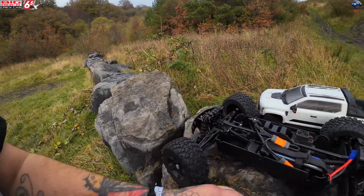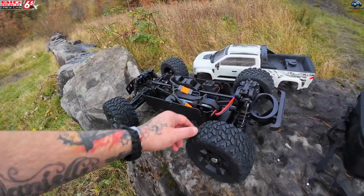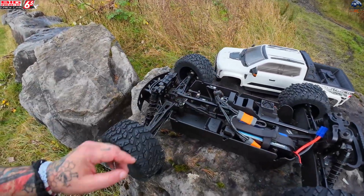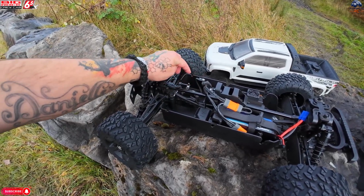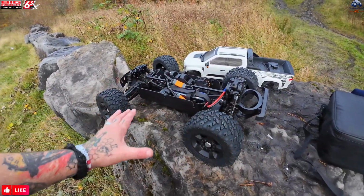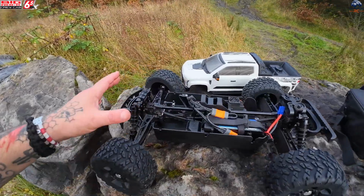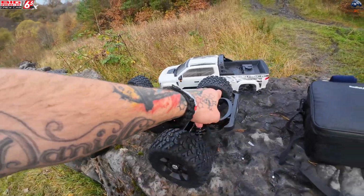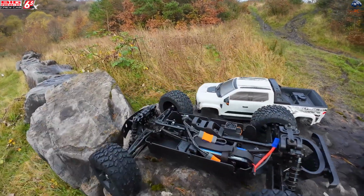But to cut a long story short, it's a 6S car, 2050 kV motor, 150 amp ESC, and I think it's a 25 kilogram servo, running at 7.4 BEC. The diffs have all been tuned by Anthony previously, very stringent on doing that sort of thing. I have checked the car over. The only thing was, there was one wheel hex missing on this side, but I got a replacement. Thanks to Arrma for setting me up with that.